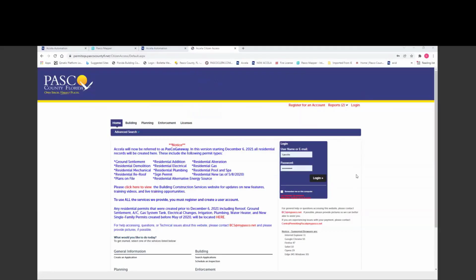You do have to register in the new PasCoGateway. If you need assistance to make sure you're up and running on December 6th, you can contact our contractor and licensing department. If you call our number, it's option 6, and they can make sure that you are registered, and you may need to create a username to get it linked so that you're up and running on Monday morning.